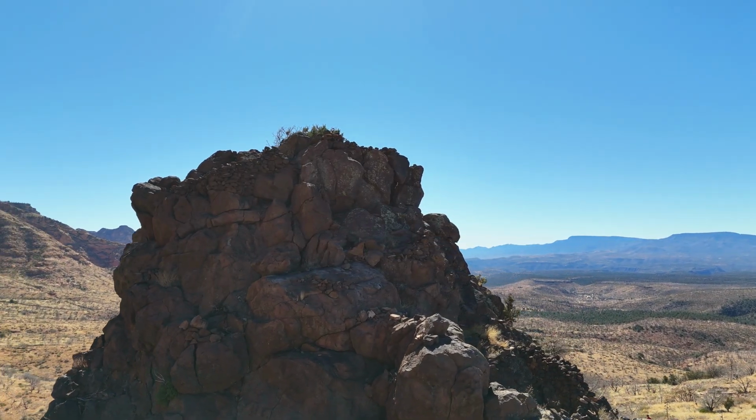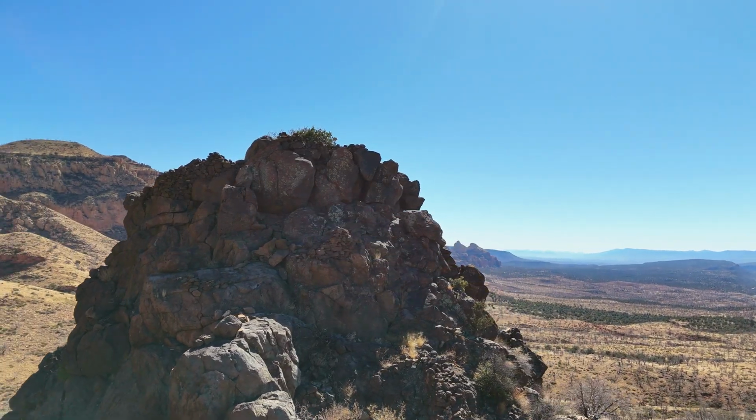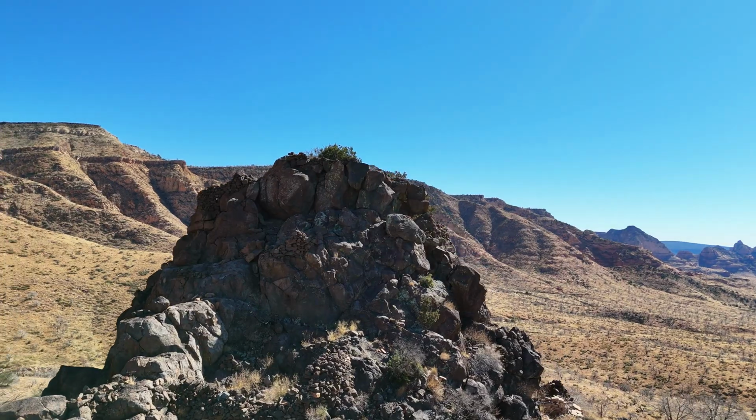What do you think life was like up here? Was this a home, a refuge, a lookout post? Let us know your thoughts in the comments. Every adventure leads to new questions, and we'd love to hear what you think.